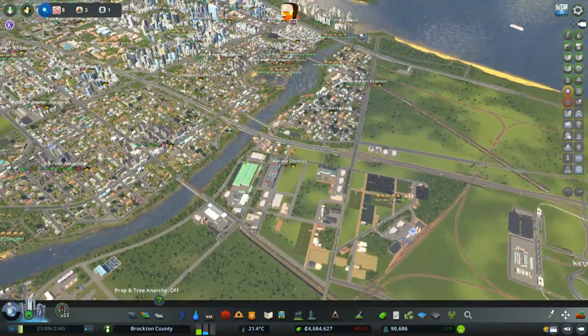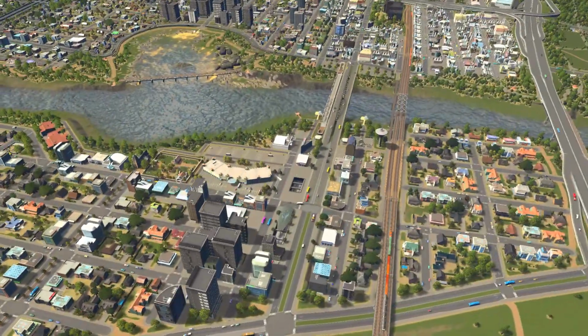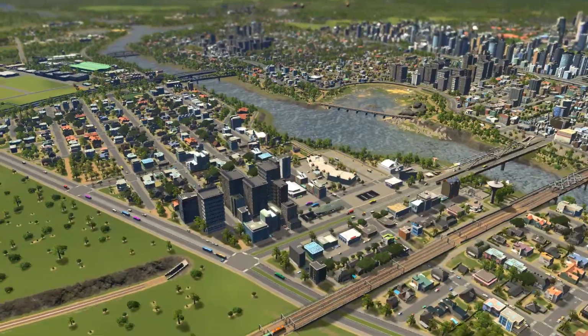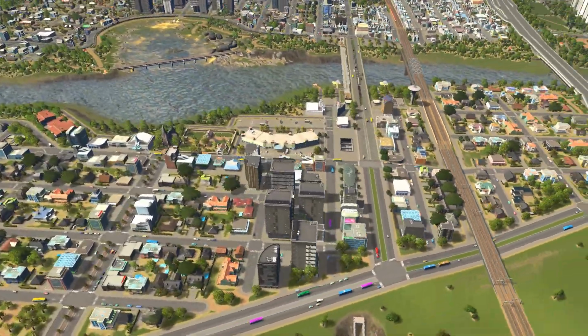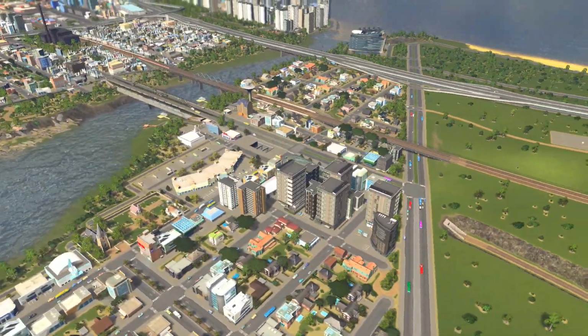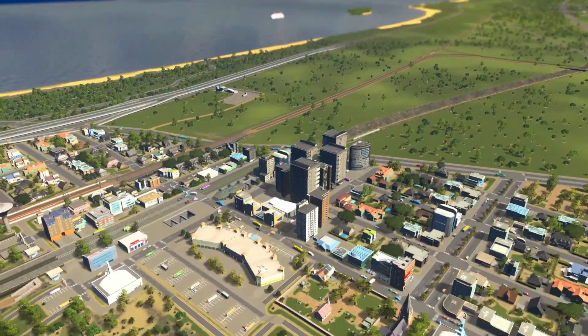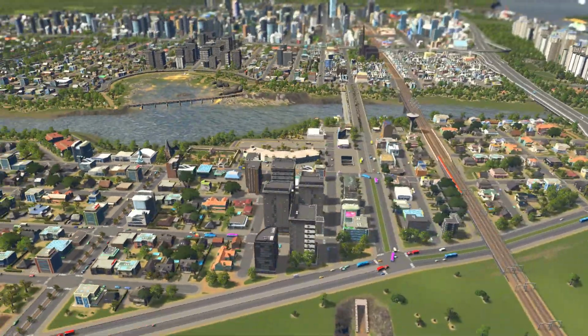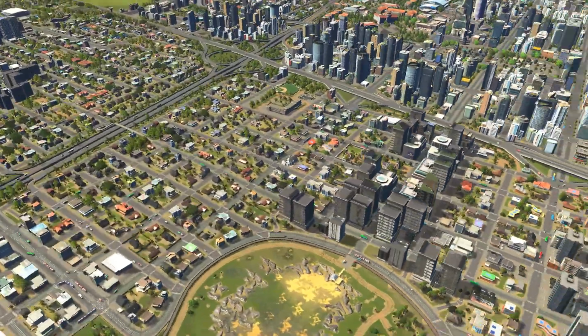So what did we do last episode? Well, let's just hop into this view. We built out over here with a bit of a transit-oriented development. So around the subway station, there's a big bus line that runs through here. There's actually two bus lines that run through here. So we just increased the height density of the area. Works pretty good.